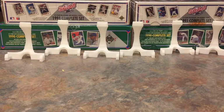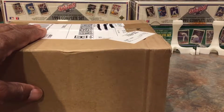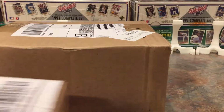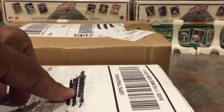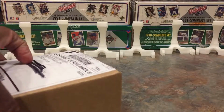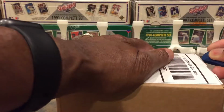Bringing you another unboxing of some graded sports cards. I have a couple of shipments here. I have a box from 4 Sharp Corners, and this other one is from the local auction house. So let's take a look at them. We'll open 4 Sharp Corners first. Let's see what we have.